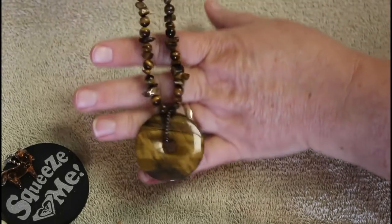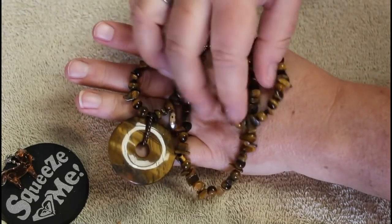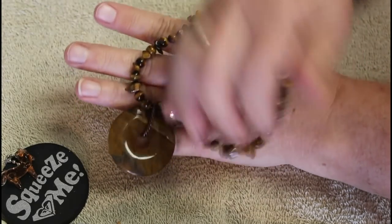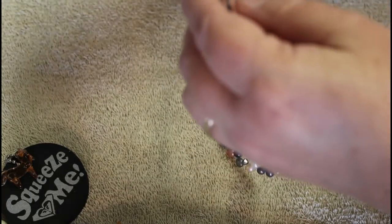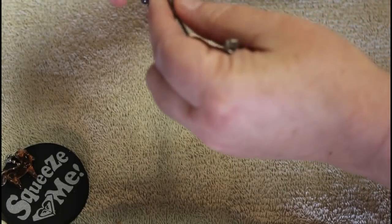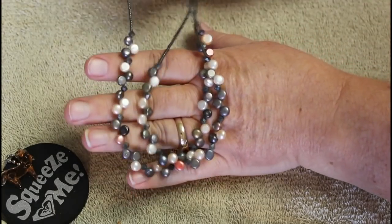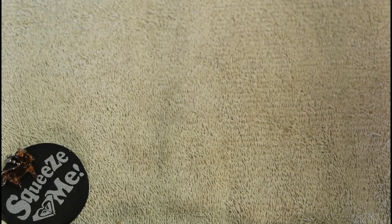Also loving this. Look at this big, nice pendant of tiger's eye and all of the chip beads. Ugh, another one of my favorite pieces. Actually, this whole group is definitely my favorite. I can't remember what this one was. Leah Sophia. Cute little, kind of basic piece.